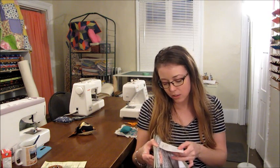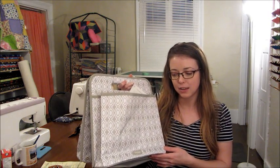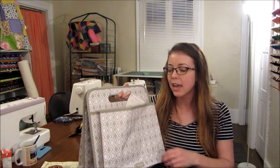And the next item that I got, I'm almost a little bit disappointed that it is a lot larger than I thought it was going to be. The name of this is the Convertible Organizer, and the name of the print that this is in is the Taupe Perfect Pendant, similar to the navy blue one that I showed on the rolling bag.